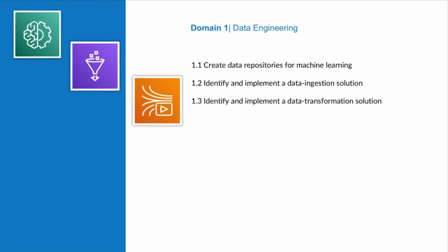So if that's unfamiliar to you, then I recommend you gain some information on AWS Glue, and understand where and how you can create a data repo and what can be used as a data source to train your machine learning models, such as S3, Redshift, or even an RDS database.